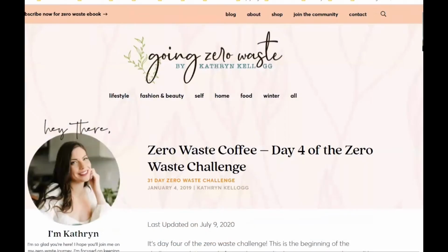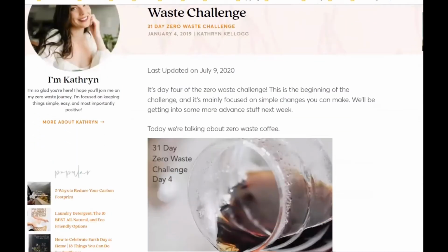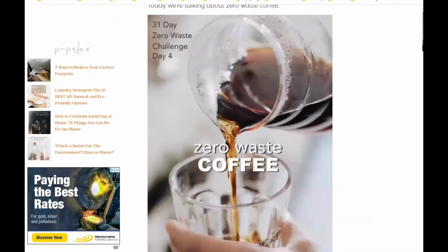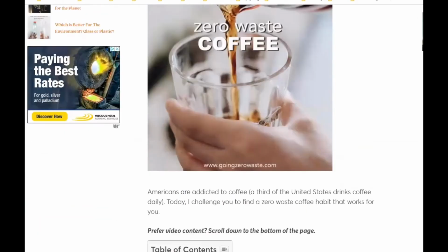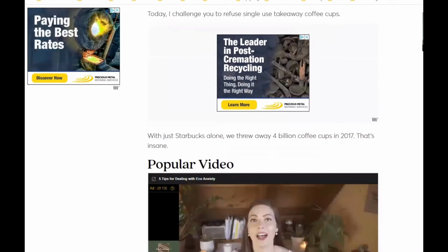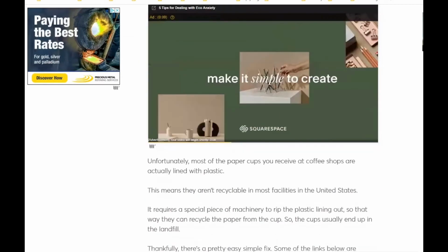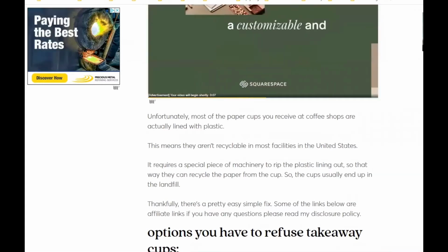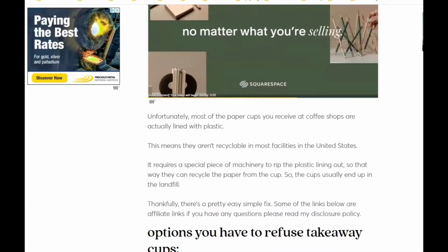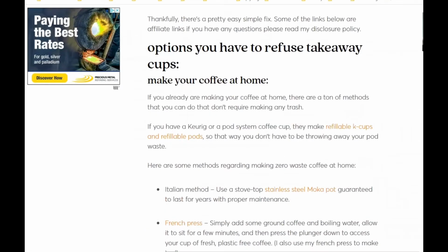Day 4 of the Zero Waste Challenge focuses on coffee. And there's a lot that goes into this. I covered a few more things than Catherine mentioned in her blog. So aside from avoiding single-use coffee mugs and cups that get thrown away, having your own to-go cup will absolutely make a difference, but also how you make coffee can make a big difference.